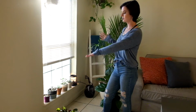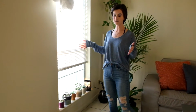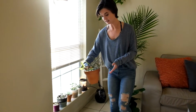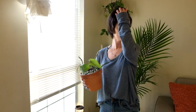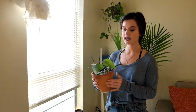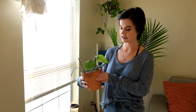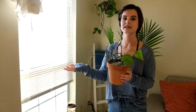Okay, so this is our little plant corner area. This is one of our main south-facing windows. So of course, every plant we own has to go over here so it lives its best life. The first plant I'm going to talk to you guys about is this. It looks super ugly right now. This is one of the Pothos vines that we have. We have like a million Pothos. So this one we just planted recently, so it looks pretty bad. It hasn't given off its leaves yet.